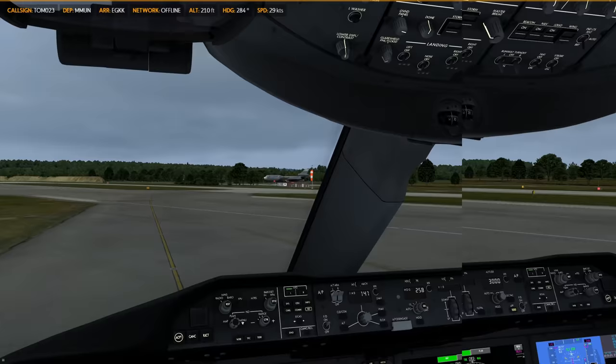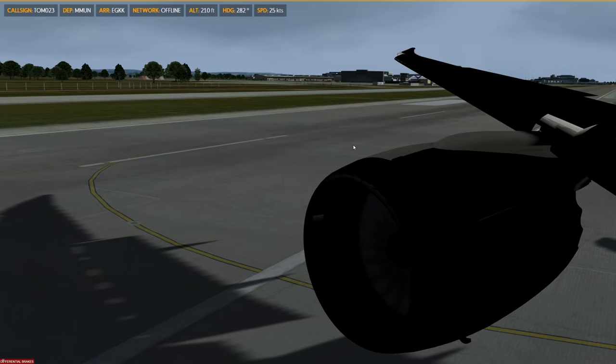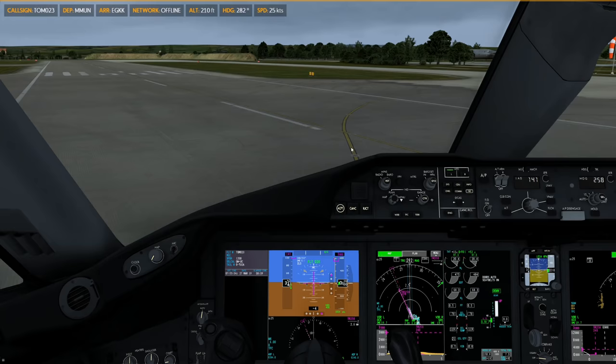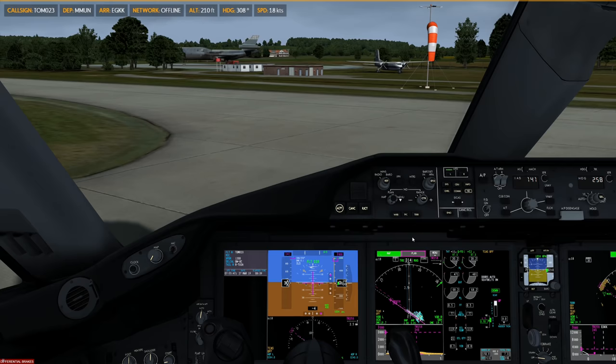Right, okay, so we're going to the north terminal. So first thing, strobes off, taxi lights on, and turn off the landing lights. And we can bring in the flaps and disarm the speed brakes. We'll turn the weather off, and we will squawk standby. I can't remember if they want you to do that at Gatwick or not. It doesn't really make a difference because there's no ATC.